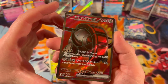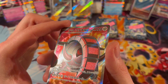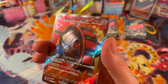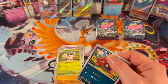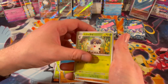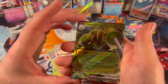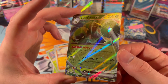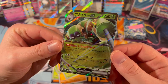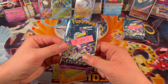Fuller Iron Tusks. Wow, the texture on this is killer. Third last pack. All right, Heracross. Sweet. And I'll be honest, I don't even remember what this guy's name is. Never used him in a playthrough. All right, second last pack.